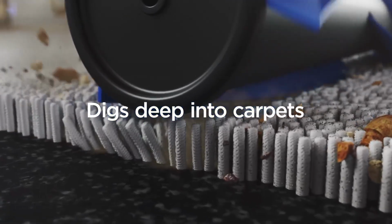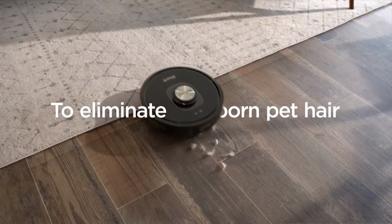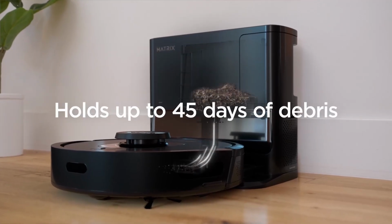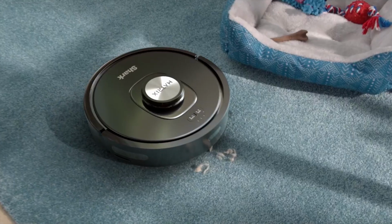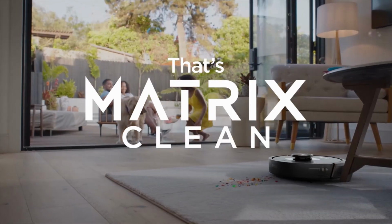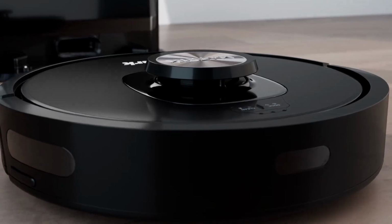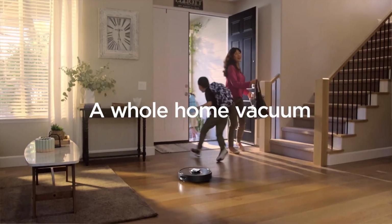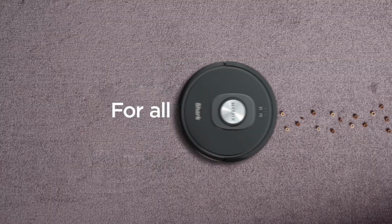In real-world use it performs well on pet hair and everyday messes, though occasional map boundary drift or app connectivity drops can occur. Pros: strong suction and pet hair pickup, accurate LiDAR mapping, long self-empty interval, customizable cleaning, and recharge and resume convenience. Cons: can be noisy, especially during emptying, battery life isn't the longest for large homes, virtual boundaries may drift, and app features are basic compared with premium rivals.